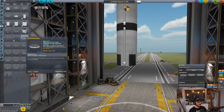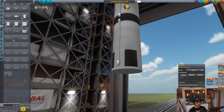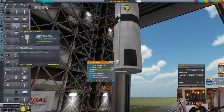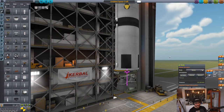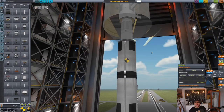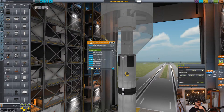even like this. I think two of those big engines is way too underpowered still, which is scary, but we can try. That looks really dumb. Oh, there we go. Huh, would you look at that? We have a high enough thrust to weight ratio. Okay, we can try this now.